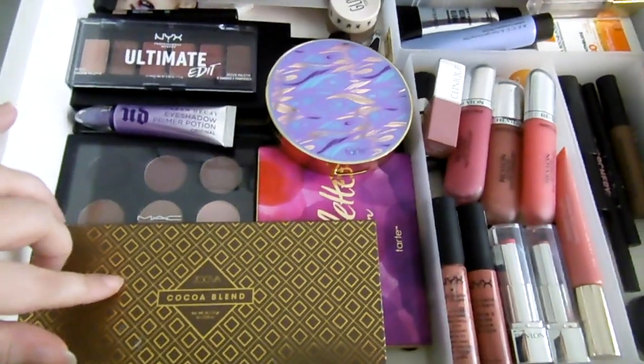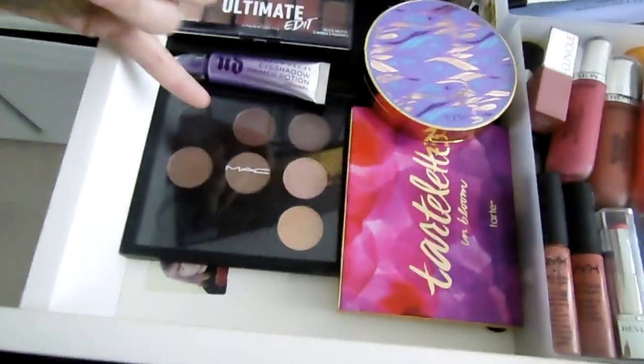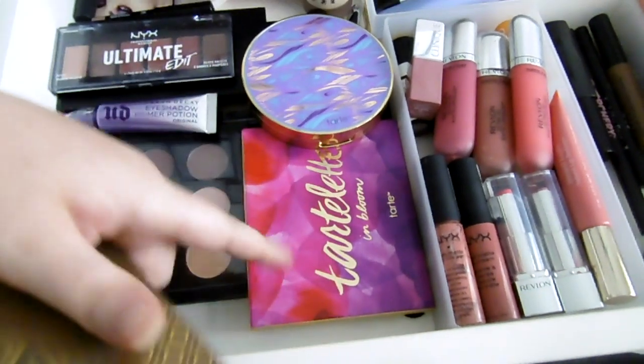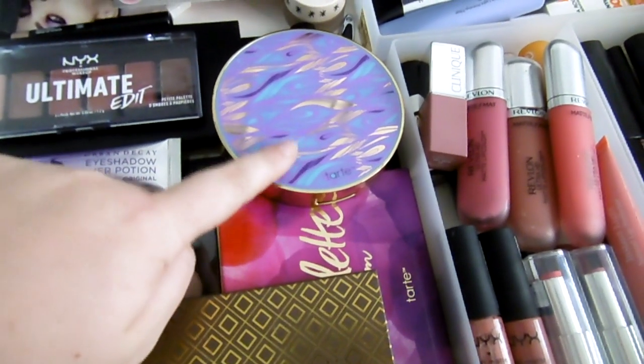So as you can see, I've got Zoeva, I've got my MAC one that you make up yourself. I've got a couple of spots there to fill. Oh, the Tartelette by In Bloom is brilliant. Love that one. I've got another Tarte one there. This one I actually luckily found in TK Maxx.